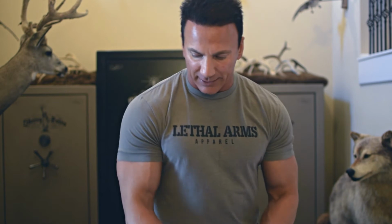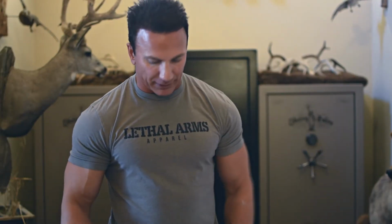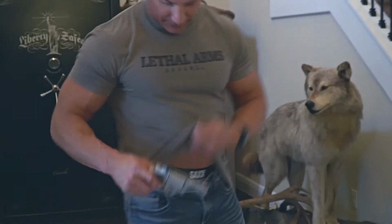So let's talk about semi-automatic versus revolvers. You guys have already seen my Glock 19. You've seen the Nighthawk Custom 9mm, which is my carry piece. And I'd like to show you a few revolvers before I jump into something else. So we'll start small and go big. Even though this is smallish, it's a .357 Magnum. It's very powerful, yet it is concealable.